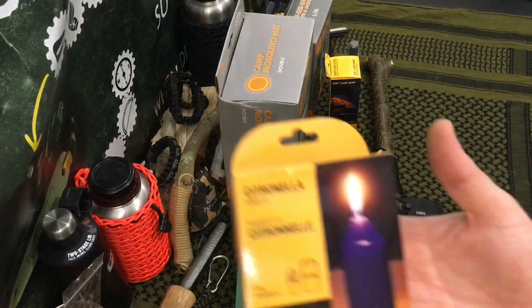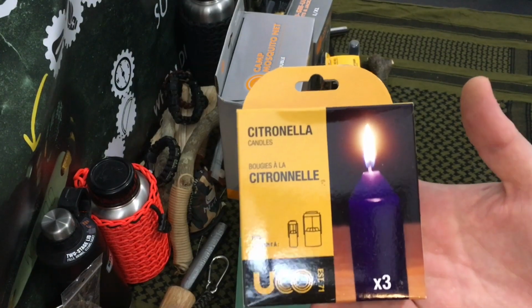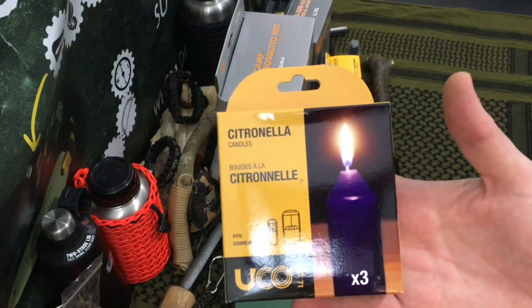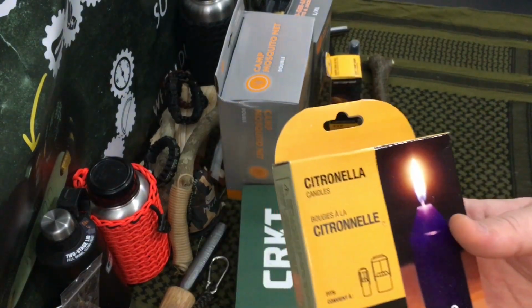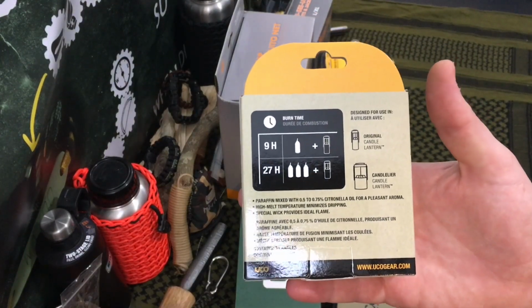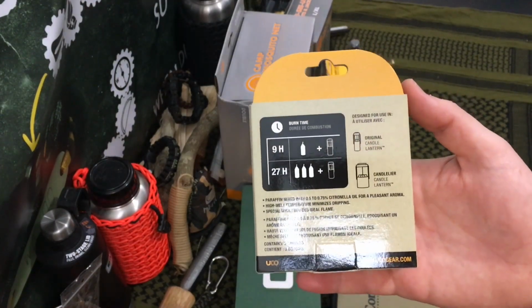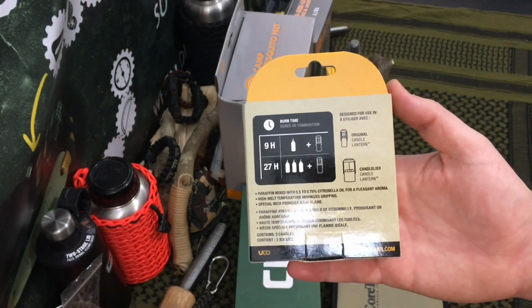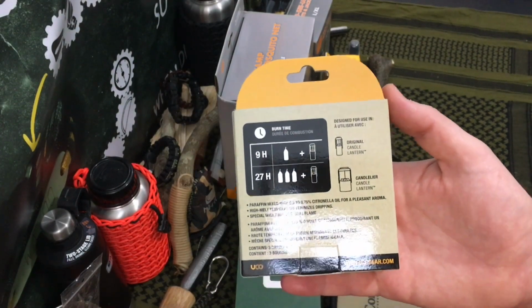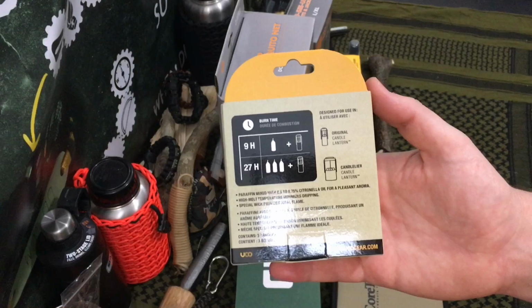As I stated previously, this is the next item in the gear only box. These are a 3-pack of the Citronella candles. These are amazing to have as a bug repellent. They last 9 hours each, so you're going to be looking at well over a day. Long story short, most nighttime hours for most people are in the 8 to 10 hour range, so just lighting one of these just after dark will give you a more restful and more bug-free night when you're out in the wilderness.